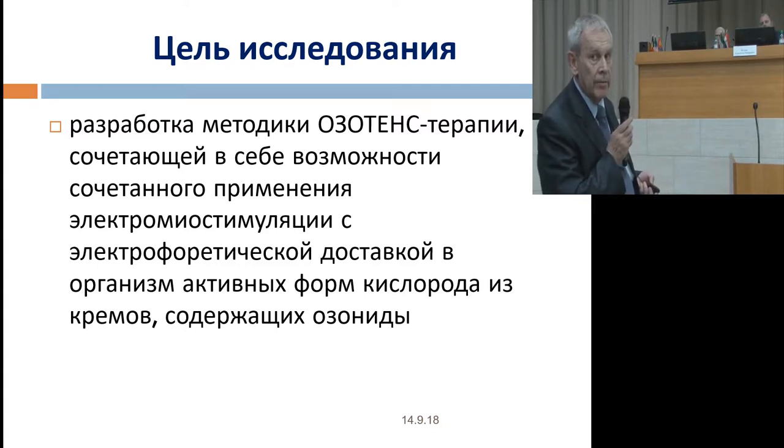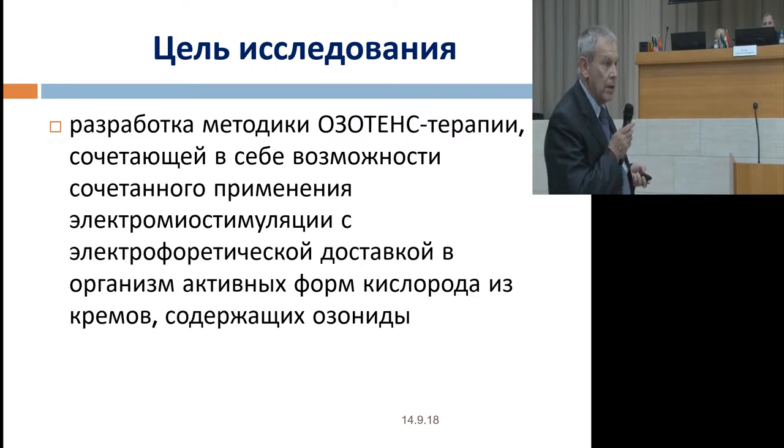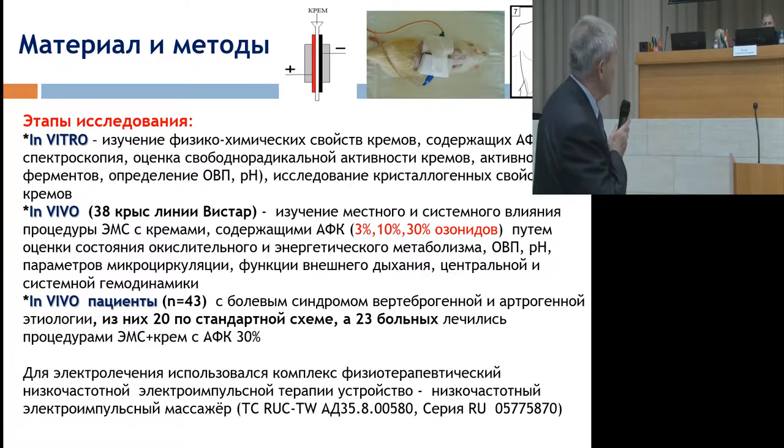The second question was, when you apply these creams between the electrodes, what happens there in them? Because the creams used in dermatology have a lot of components in them, and when an active form of oxygen gets there, what happens to it? So we needed to continue our research in vitro.